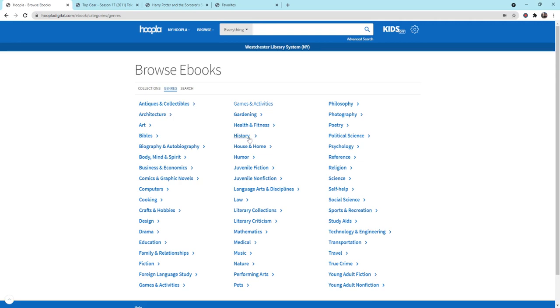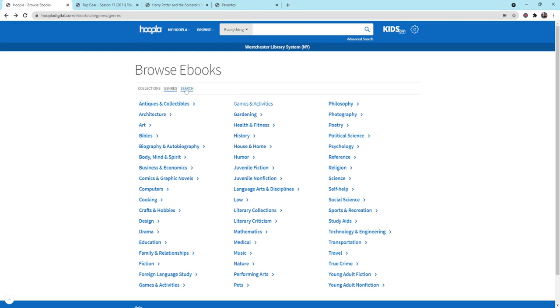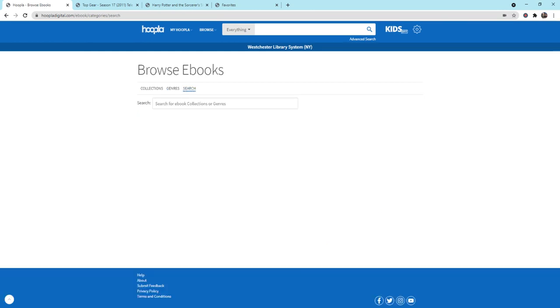So for instance, if you want to look for history, it will then allow you to break it down even more by subject. Now, if you have a title in mind, you can either search for it in the search bar next to the genre option, or you can search for it in the top search bar.